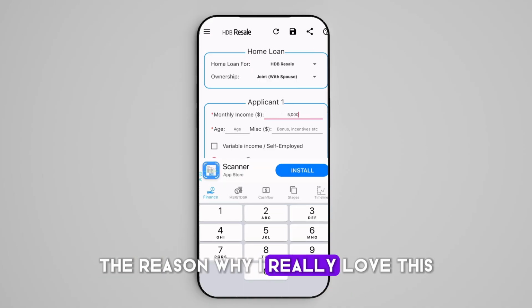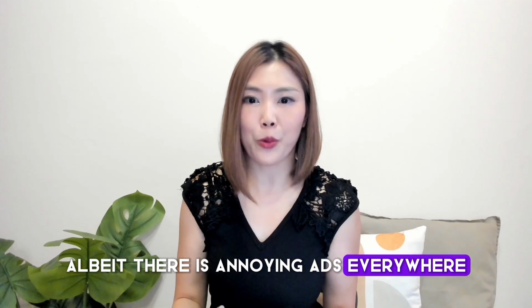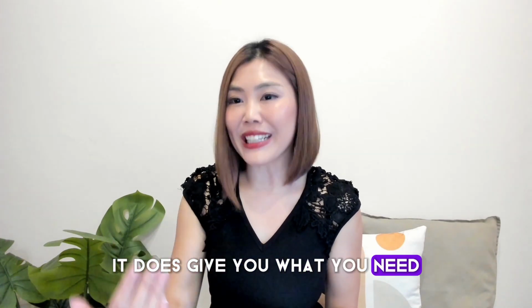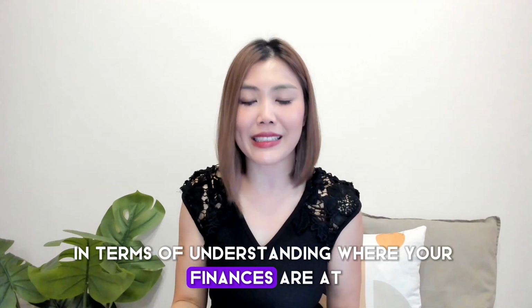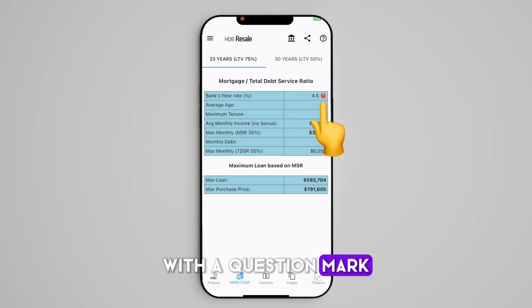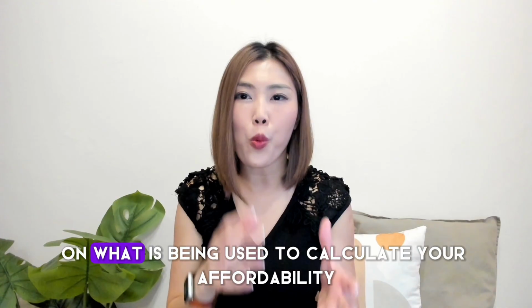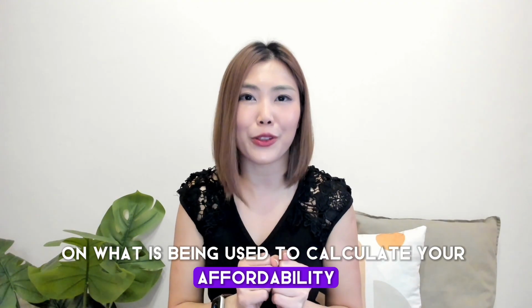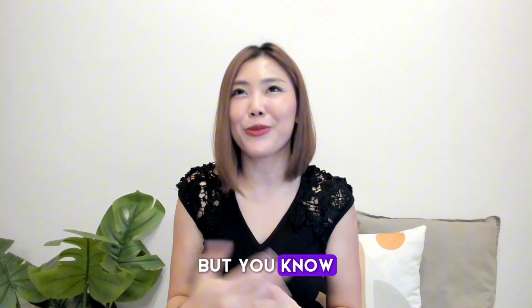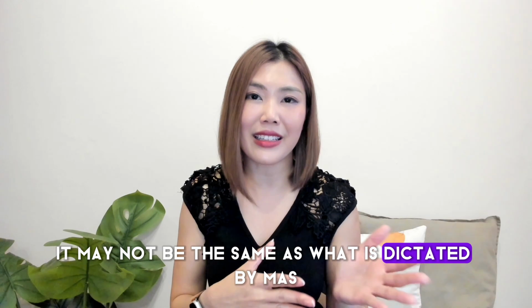The reason why I really love this is because the interface, albeit there is annoying ads everywhere, it does give you what you need in terms of understanding where your finances are at. They have these red circles on the app itself with a question mark that actually tries to educate you in small snippets of information on what is being used to calculate your affordability. You can choose to ignore it, but I'm a sucker for these things. It may not be the same as what is dictated by MAS.